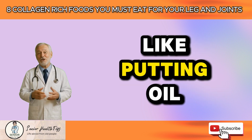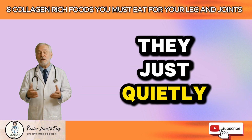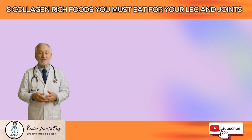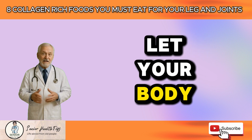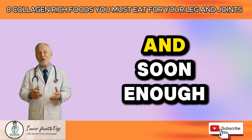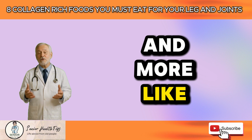Pumpkin seeds are like putting oil in an old hinge. They don't make a big announcement. They just quietly help things move again. So here's your invitation. Start small, one handful a day. Let your body gather the minerals. Let your joints soak in the nutrients. And soon enough, movement will feel less like effort and more like freedom.